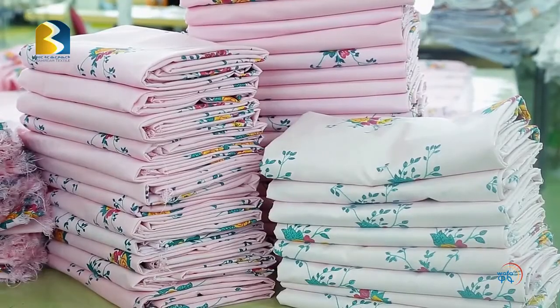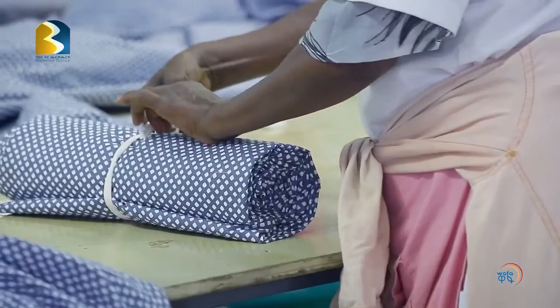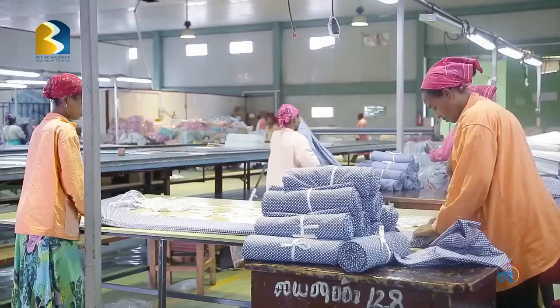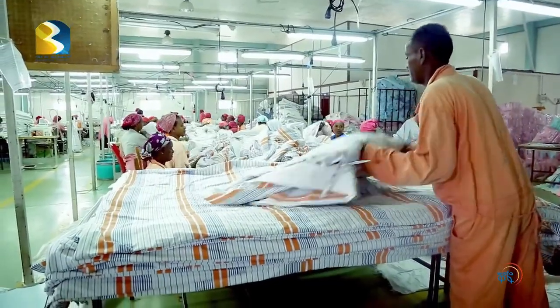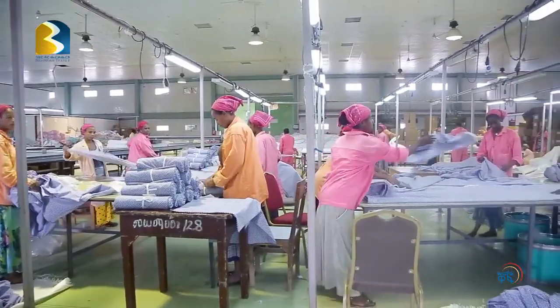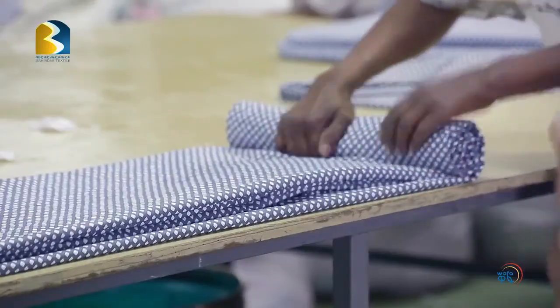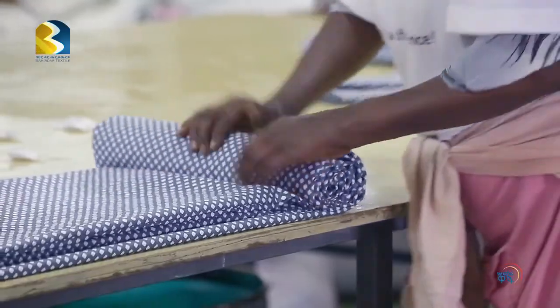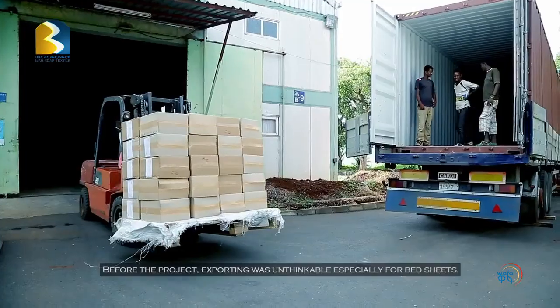The weaving section, on the other hand, processes 50,000 square meters of woven fabric per day, while the dyeing and finishing has a capacity of processing 82,000 square meters of processed fabric per day. After inspecting their quality, they are packed and loaded for shipment to different European markets.